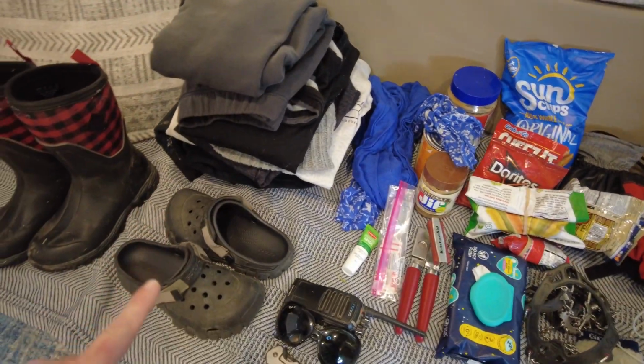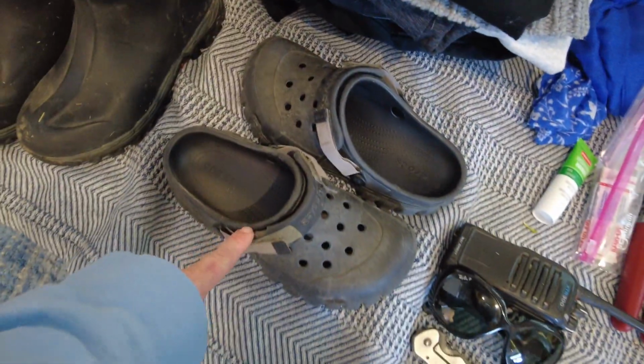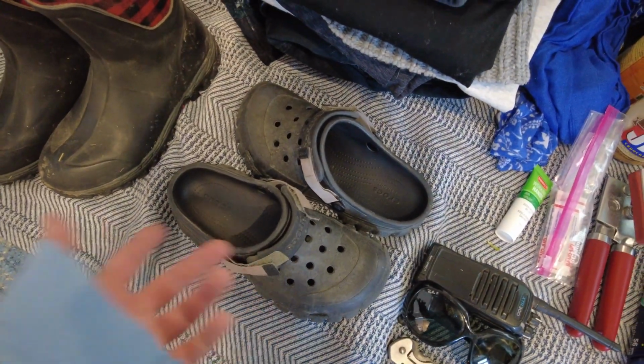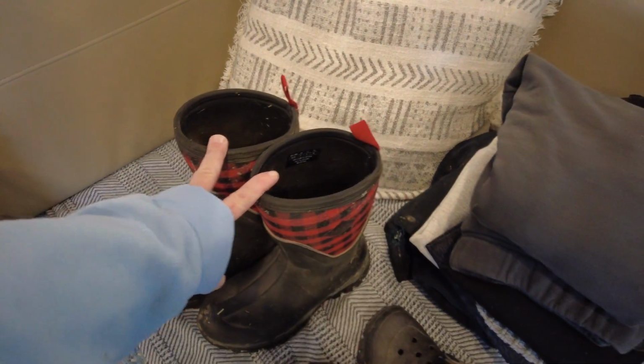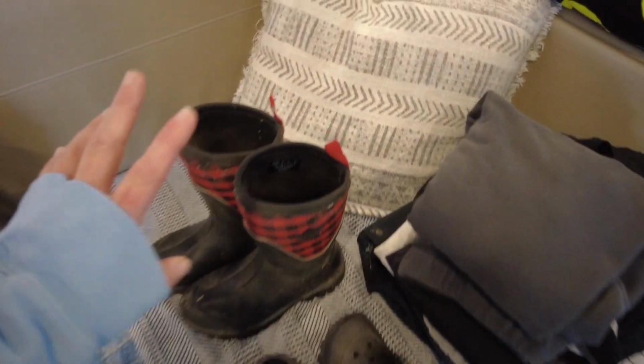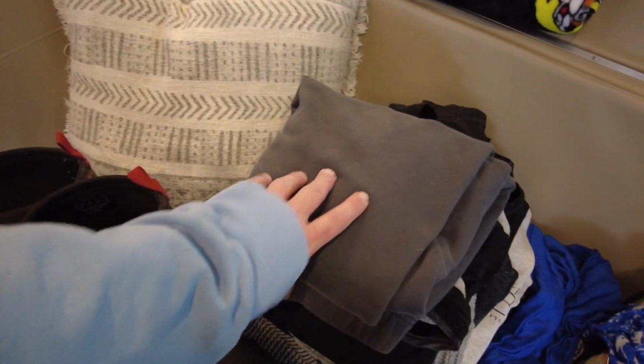This is everything I'm gonna wear. I'm taking my Crocs because I have so many extra socks. I might just put two pairs of socks on. And I'm not gonna go outside, so I might want to be comfortable. These kind of suck because my feet will get sweaty in them, and then they're just like wet. And I don't like it. And there's a boot dryer up there that we're gonna use.